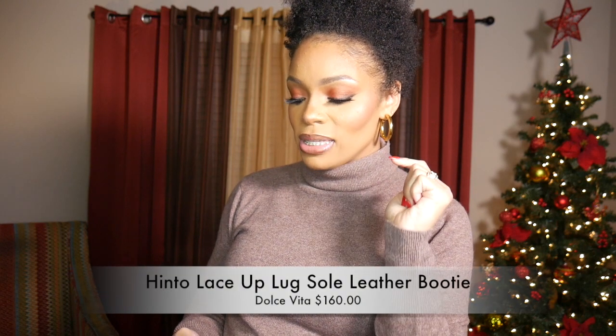And then the black boot is Dolce Vita. It's the Hinto lace-up lug sole leather bootie, and it's $160. I can guarantee you that I can find that for cheaper, probably at Marshalls or Ross for $30, because they have Dolce Vita at Ross all the time. I do have a few pairs of black lug sole boots. Though they have a few elements that I don't have, like the leather trim with the studs in it and the cheetah print up the back, it's still not special enough or different enough for me to justify spending that kind of money on them, if that makes sense.